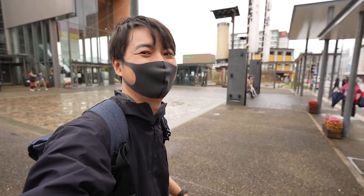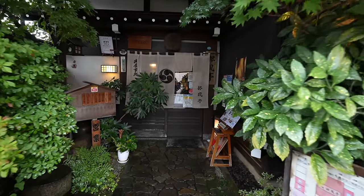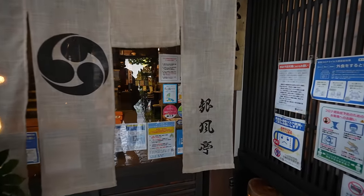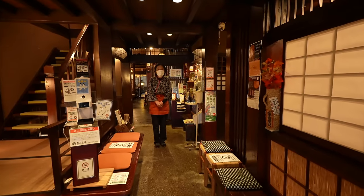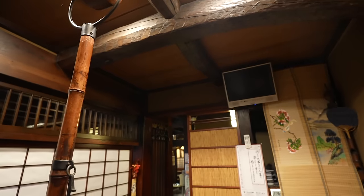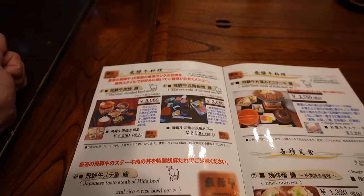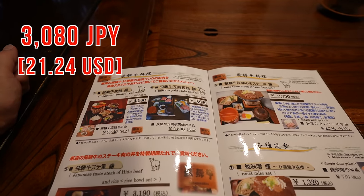Already from here, the festival atmosphere. So let's go eat Hida beef. We will eat it here. Wow. Oh my goodness. Really nice atmosphere. Oh, they use A5 Hida beef. Wow. Thinking about the Hida beef, it's a steal.